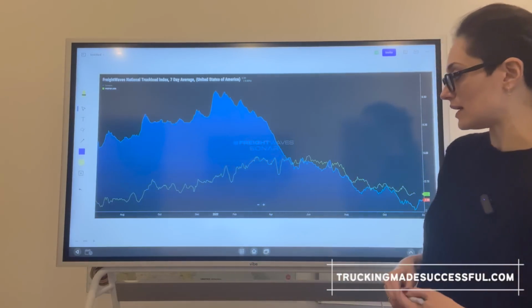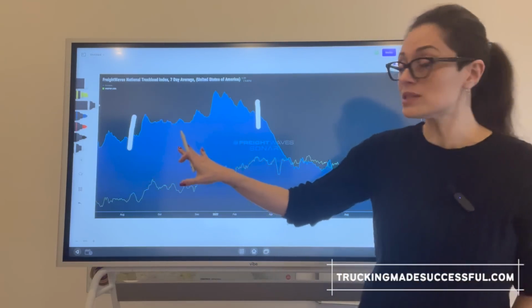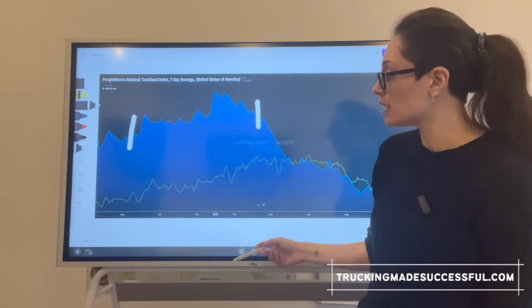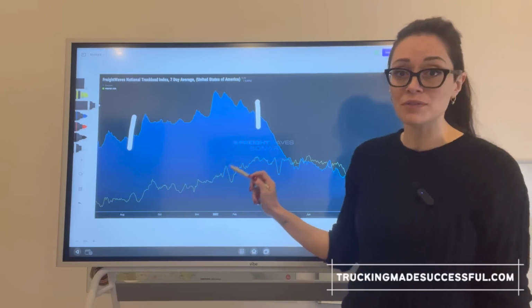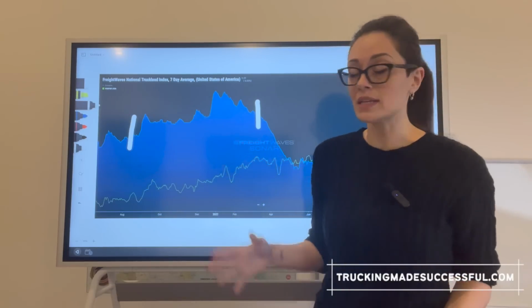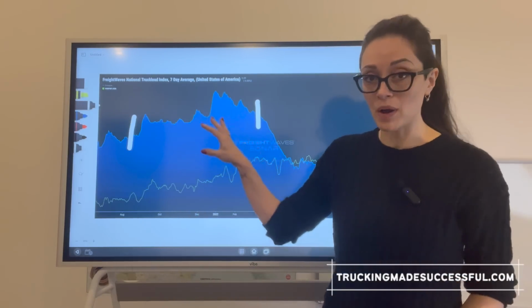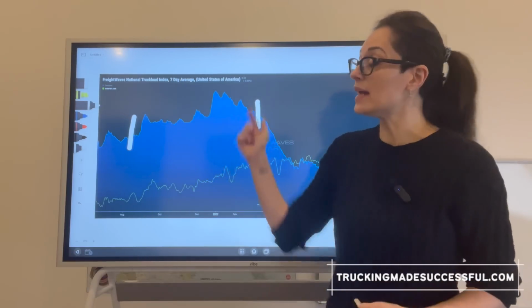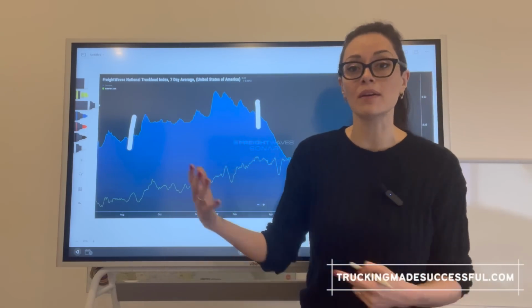So what do we see here? You can see that the spot rates were way higher than the contract rates. What does it mean? It means that contract carriers felt like they were missing out, and they rejected their contract rates in order to make more money on the spot market. But once that contract freight was rejected, it ended up on the spot market, increasing freight volume.